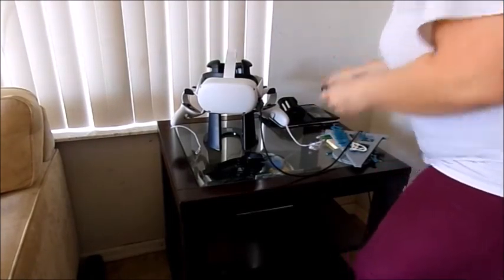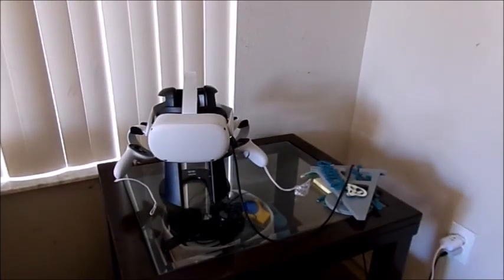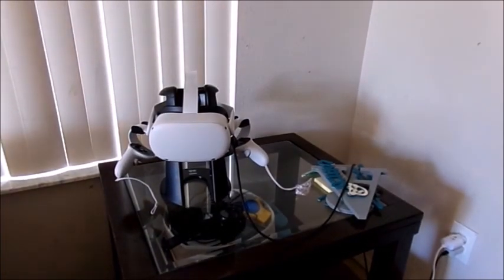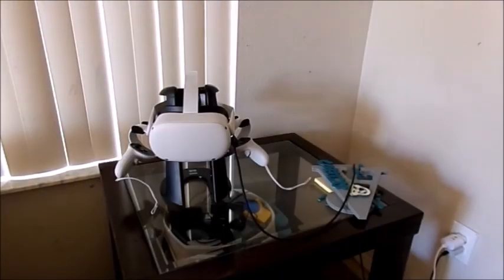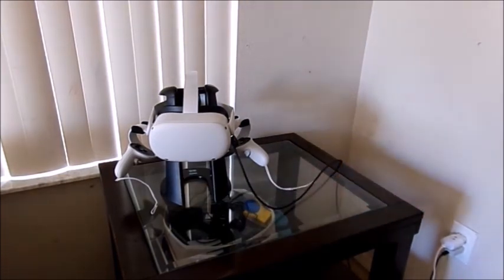So I went ahead and wiped this down with my hand because it wasn't that dirty and there really wasn't that much dust on there. I didn't want to waste one of the microfiber cloths on that, so I just gave it a little wipe down with my hand and put everything back to where it was.